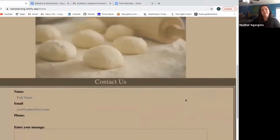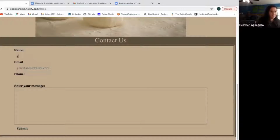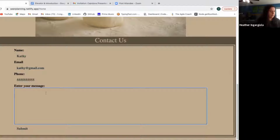And then down here at the bottom, I have a contact us. So if there was someone looking at this app and they were like, you know, this can really help with my pie production at my diner, they would come here and they type their name. So let's say Kathy. And their email. And then their phone number. And they'd write their message. And then down here, they would hit submit.